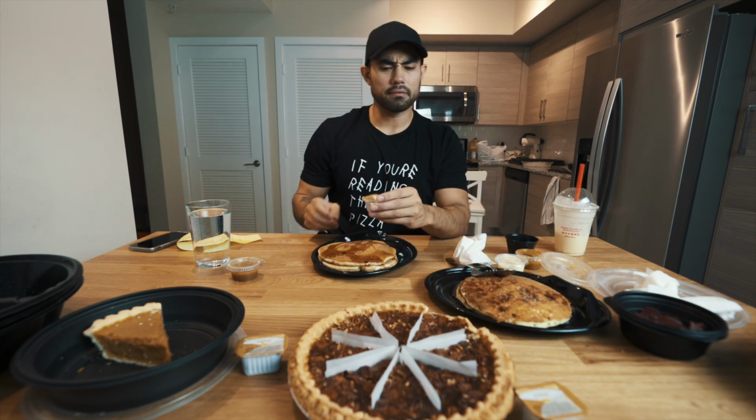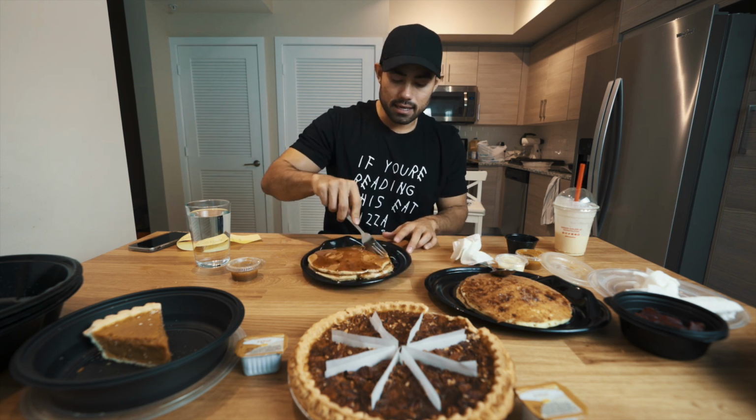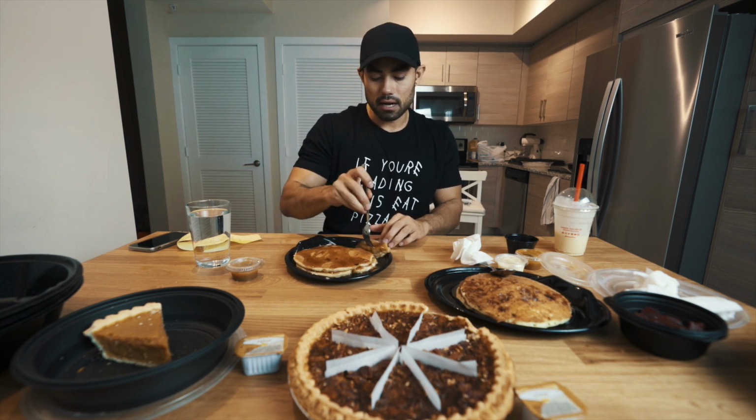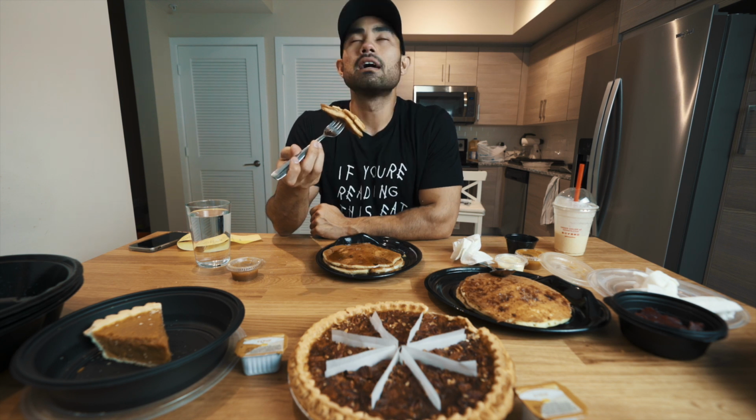I think we're gonna need another one for sure. That sneezing, that took it out of me. Pumpkin spice pancake. Let's see if this is any good. And I love pumpkin spice. It's one of my favorite things about Thanksgiving. It's weird saying Thanksgiving because it's not even Thanksgiving, it's Christmas. Can I even do this?